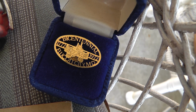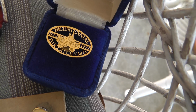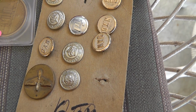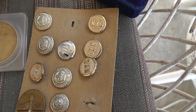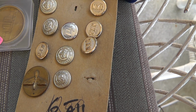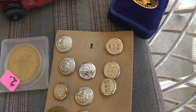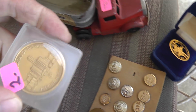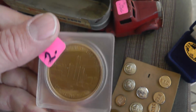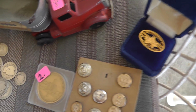Ellicott City, Maryland Bicentennial. That was $2. A lot of buttons. I think there's a couple buttons in my truck somewhere, but that was $6 for everything. Picked up a coin. I don't know if it's any good. It's from Detroit. $2 on that. Took a chance.